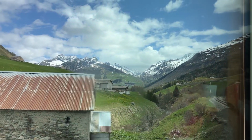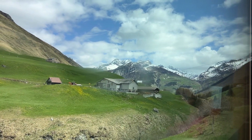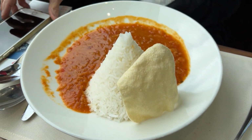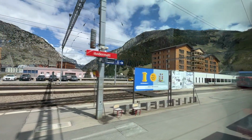As we pass through this picturesque pastoral landscape, lunch is served. It's pasta with beef for me, and a rice dish, vegetarian, for my mom, with the rice stacked to look like the Matterhorn. Our next stop is Andermatt.